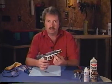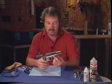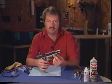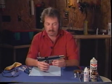The purpose of this guide rod is to give the gun a little bit more muzzle weight and dampen the felt recoil and reduce the muzzle rise. It's one of the few things that you can do within limited class rules to reduce recoil on a handgun. We're going to go ahead and show you the proper disassembly and reassembly of one of these limited class guns.